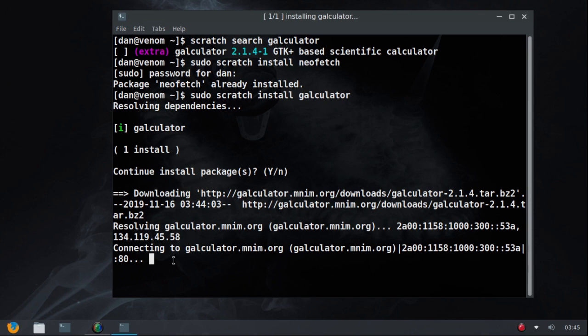It'll eventually connect, so what I'm going to do, I will probably insert a little music here because I don't really have anything else to talk about. I just wanted you guys to see what it was like to actually install a package. So I'm going to be quiet now. I am going to continue to let this run, and I will come back whenever it's finished. Be right back. You guys enjoy the music.